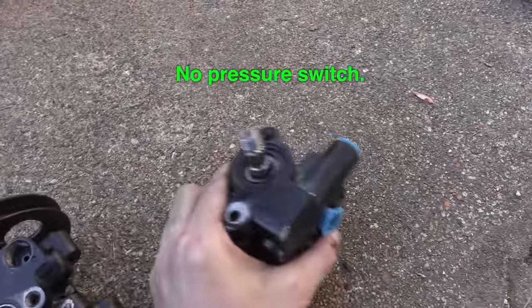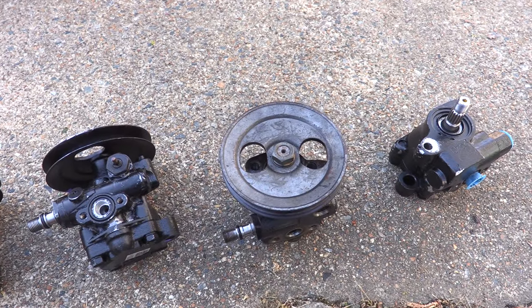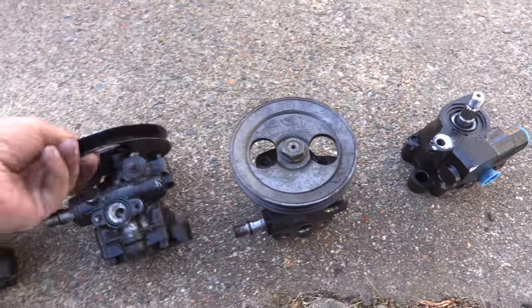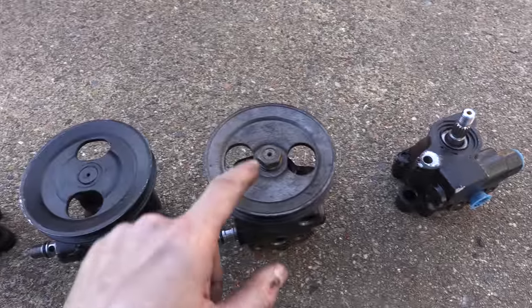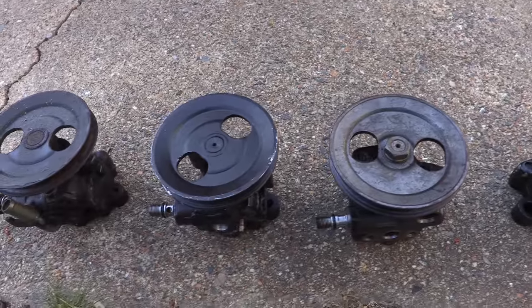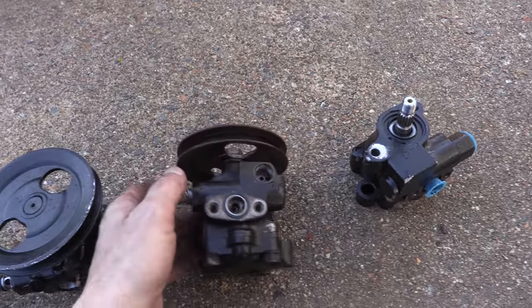No pulley. And the only thing that's weird here is there's that mystery pump that's on the Elantra. And there's the 1G, there's the VR4. No bolt, no nut. Just pressed on. This one's bolted and nutted on, and so is that one. I don't know. What is it? I can't find it. I keep buying pumps.